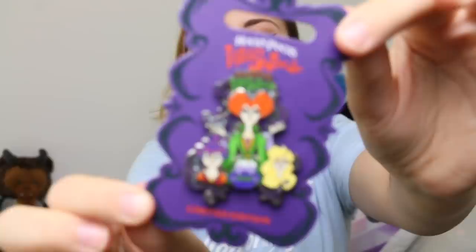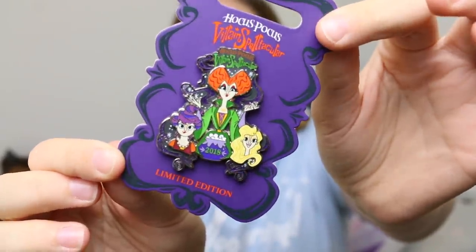And then the other one I got was also limited edition, and I was so happy that I found it. I was buzzing. And it's the Hocus Pocus Villain Spelltacular pin. It says 2018 on it. It's got the three sisters on it. I love it. I love the art style. I love everything about it. Look at it, okay? Look at Winifred.